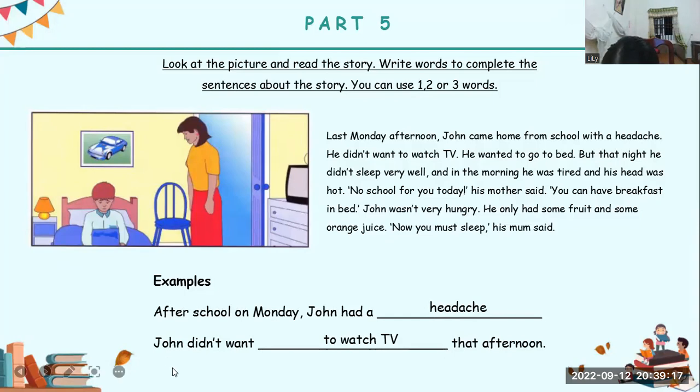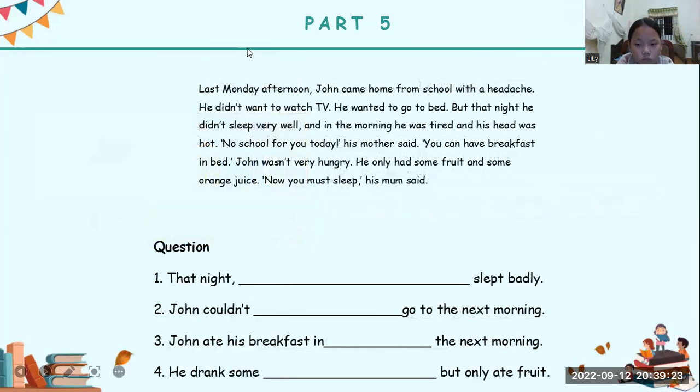Okay, so we have two examples. After school on Monday, John had a headache. John didn't want to watch TV that afternoon. So for this one, I want you to write your answers, numbers 1 to 4. Take your time, Lily.